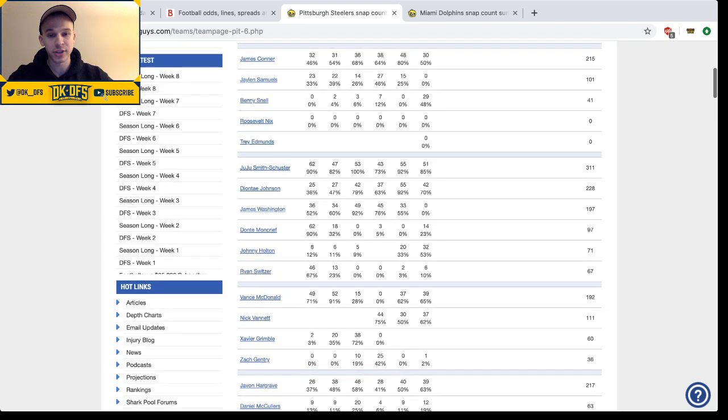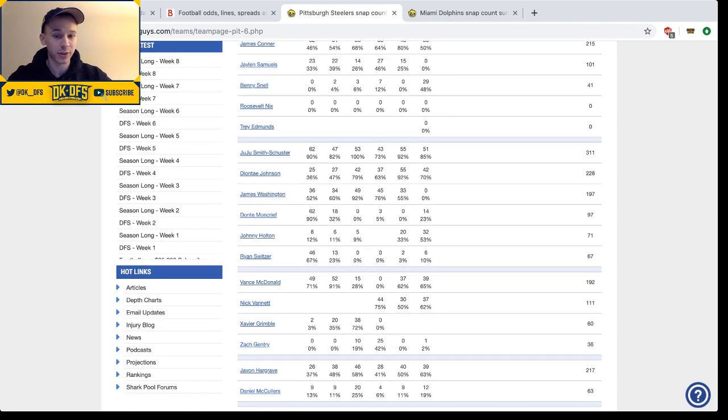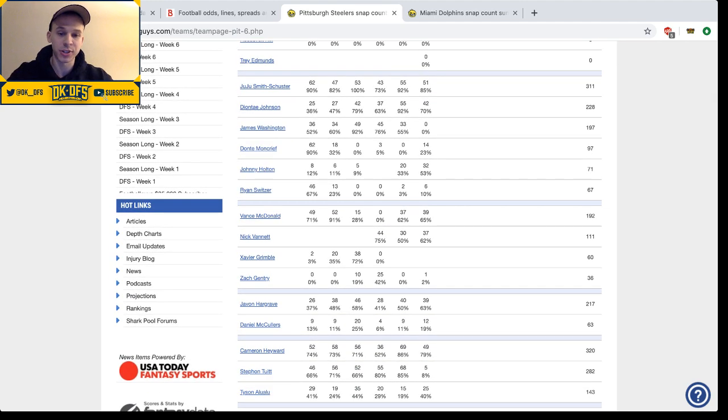The wide receivers, Juju and Diontae Johnson. Juju playing like 80 to 90% of the snaps, with Diontae Johnson playing like 70%. James Washington was out the last one. He's going to be back in this one, so that'll probably make Holton and Moncrief out of play. As far as the tight end situation goes, it's Vance McDonald playing like 65% of the snaps, with Nick Vannett playing 62%.